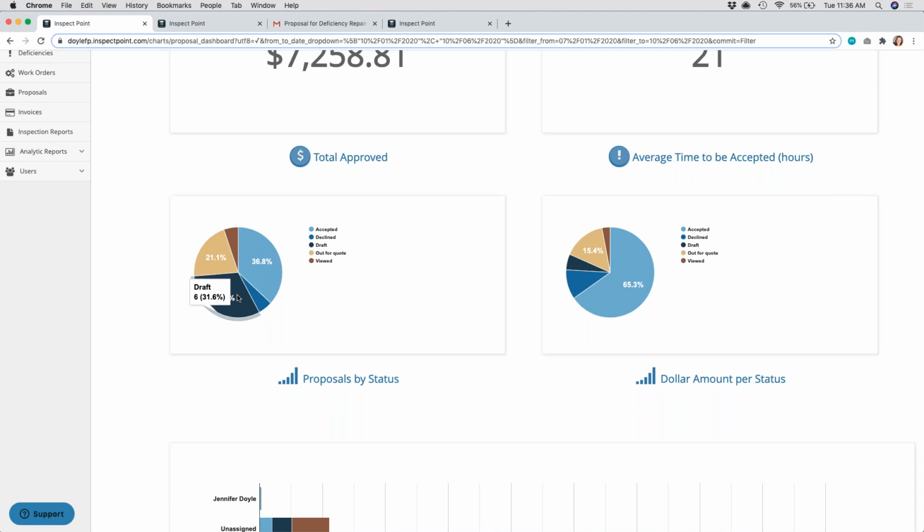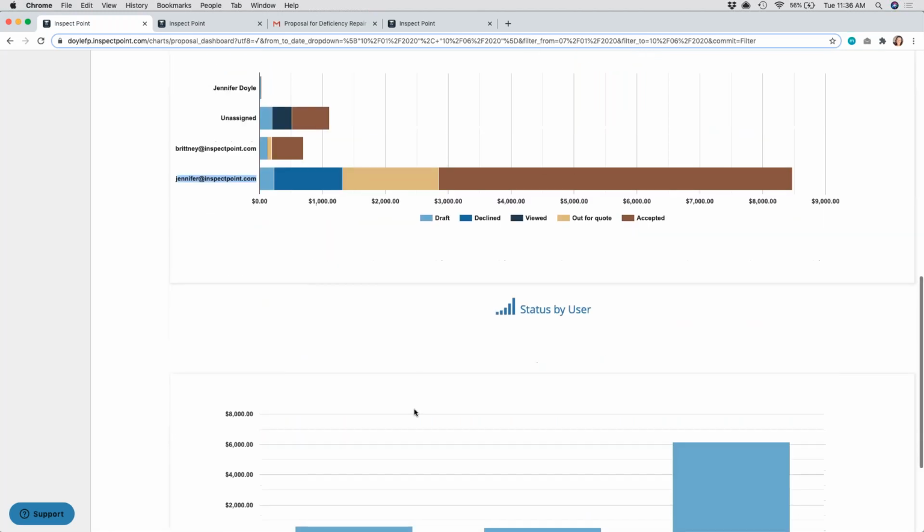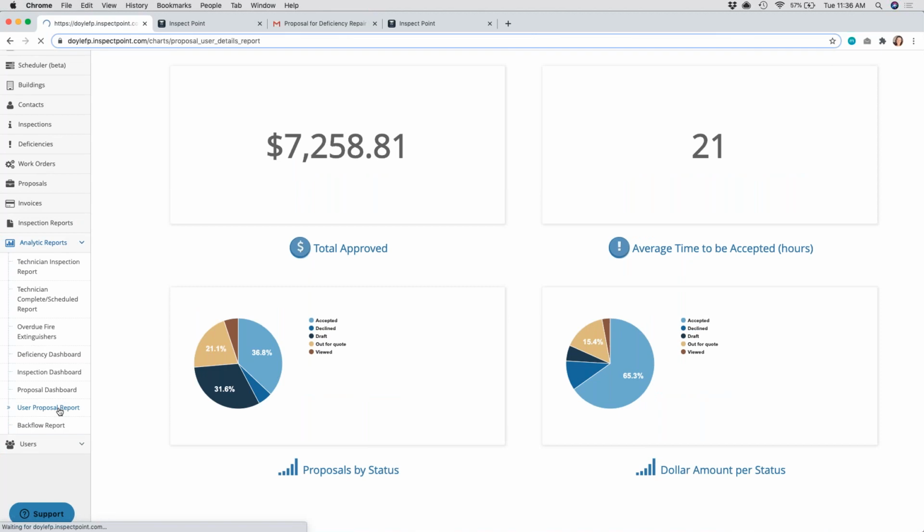So it's something for you to have a conversation about and see all in one solution. Why are they there? You can go to the proposals tab, filter on the status, and then have conversations with people about that. And you can also see who your high performing people are getting those proposals out the door. I'm not going to say anything, but it looks like I'm doing pretty good here. You can see how much have I had accepted in this time frame? How much is currently out for quote? How much was declined? And how much is in draft for each one of your users submitting proposals out the door?